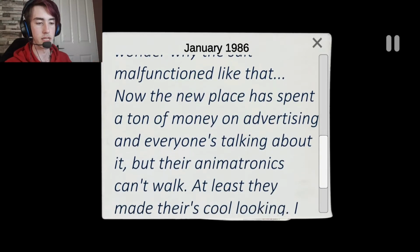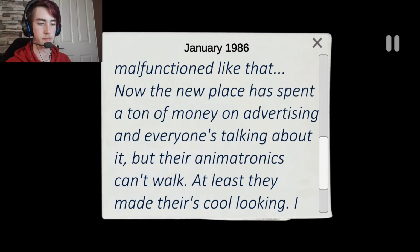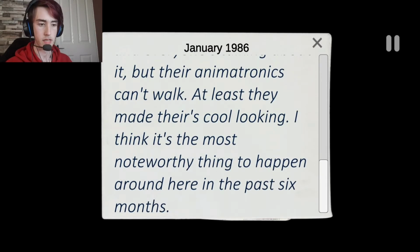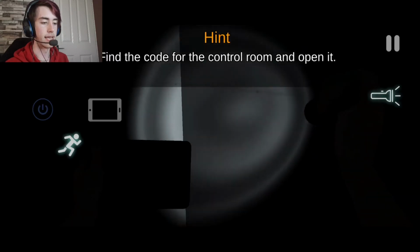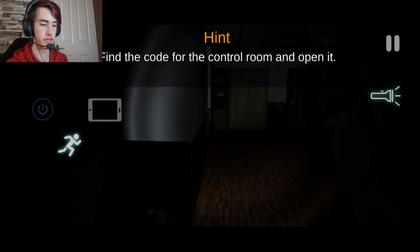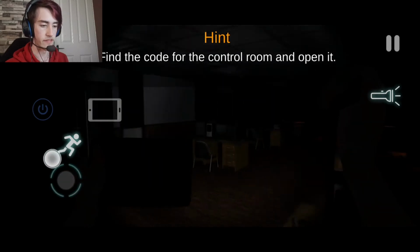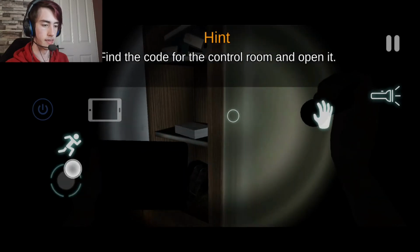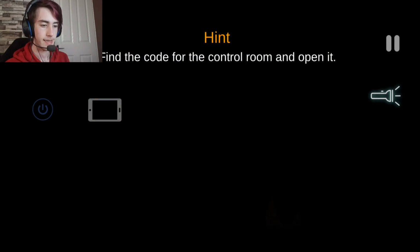Now the new place has spent a ton of money on advertising. Everyone's talking about it, but the animatronics can't walk. At least they made theirs cool looking. I think it's the most noteworthy thing to happen around here in the past 6 months. That is a callback to Five Nights at Freddy's 3 that came out in March 2015. I remember I got so hyped over the ending of that game. I loved it.